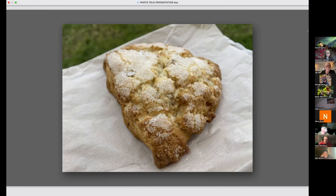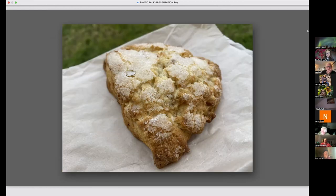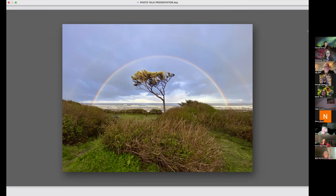I'm not sure what he was saying, but I was in a remote area and it was around Halloween time, and I just had to take this photo. I think he was telling me, get the hell off the land. But anyhow, and wrong way. And the parting shot there in Oregon. So that's it.